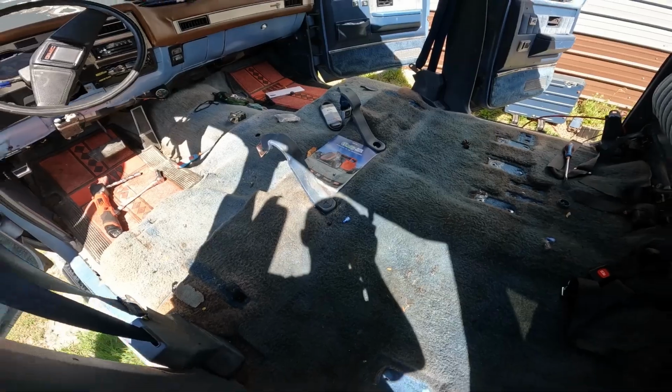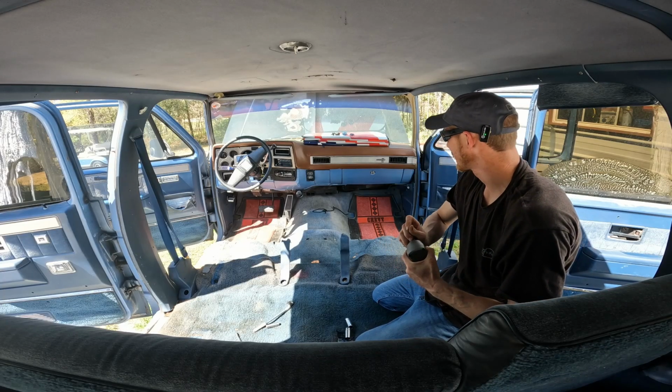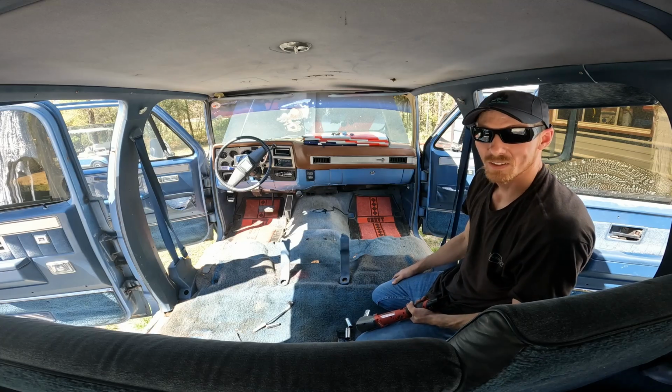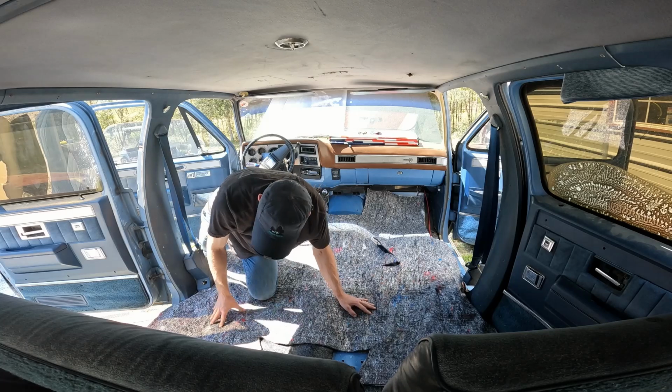I'll be right back. Oh, by the way, you see the dash up there? I'll give you a closer look here in a minute, but that came out of that spare parts Suburban you saw me pulling into the RD a few weeks ago. Looks brand new. We shall see. Got new sound deadener and heat shield down.